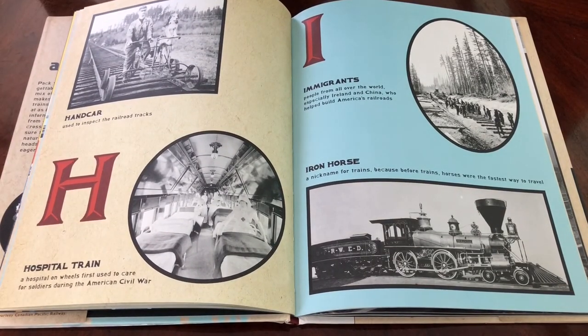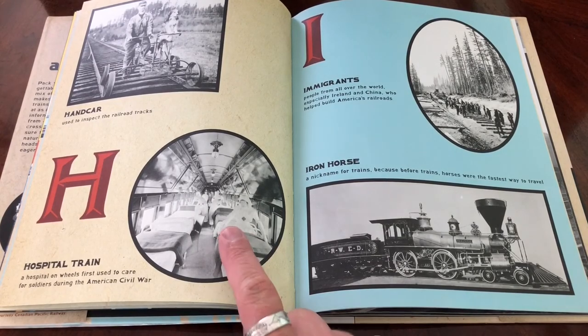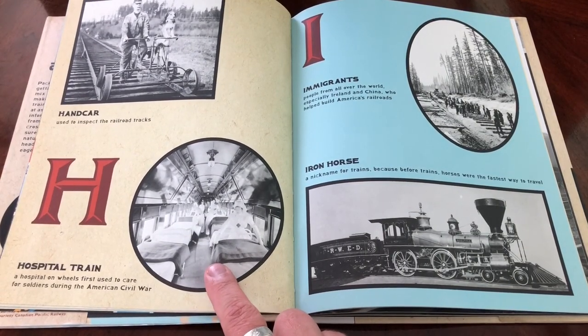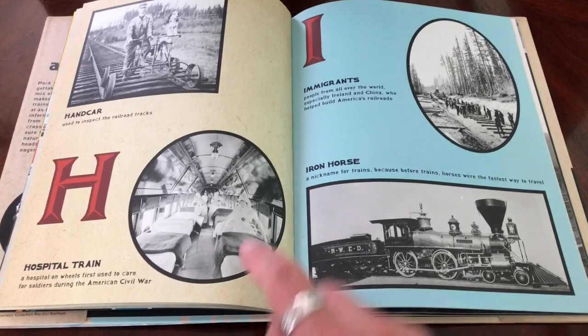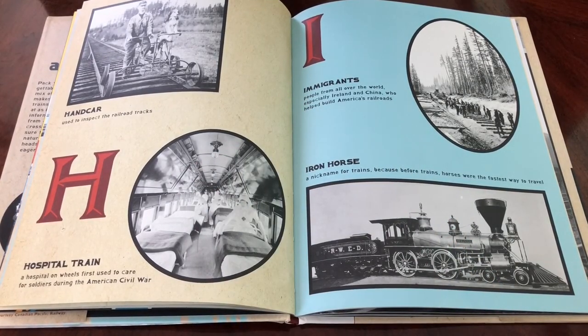H for hospital train. A hospital on wheels first used to care for soldiers during the American Civil War. So look, they can use trains for all kinds of things. They can have restaurant cars, they can have hospital cars. I see a nurse, and I see a lot of beds where people could be helped and treated.